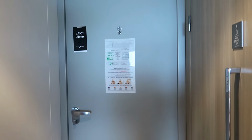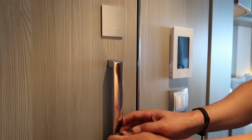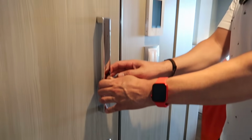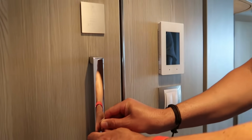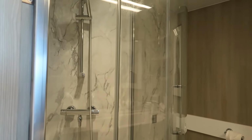Okay, so here we are at the entrance to our room. We are in stateroom 9165 on the 9th deck. And Drew's just gonna help me into the bathroom here. Right when you walk in, the bathroom is on your left-hand side. You're probably gonna have to move. Tight quarters. It is a little bit tight, but the bathroom is quite spacious.